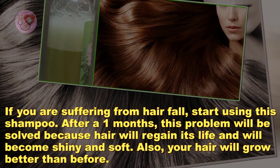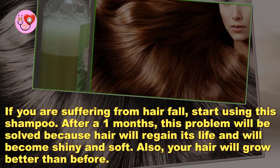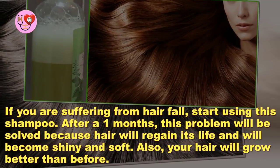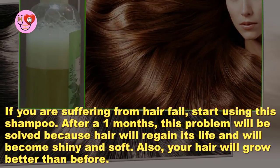If you are suffering from hair fall, start using this shampoo. After 1 month, this problem will be solved because hair will regain its life and will become shiny and soft. Also, your hair will grow better than before.